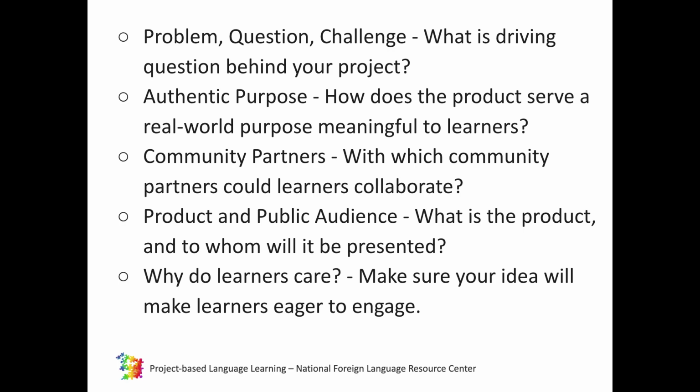We wanted teachers to ask themselves, is my project meaningful and does it serve a real purpose? Is what the students create appropriate for the authentic audience of the project? Will it meet their learning needs and answer or address the student challenge? Do I have the right audience and community partners? And also, finally, why would our learners care about this project? How is this project a meaningful experience for them?